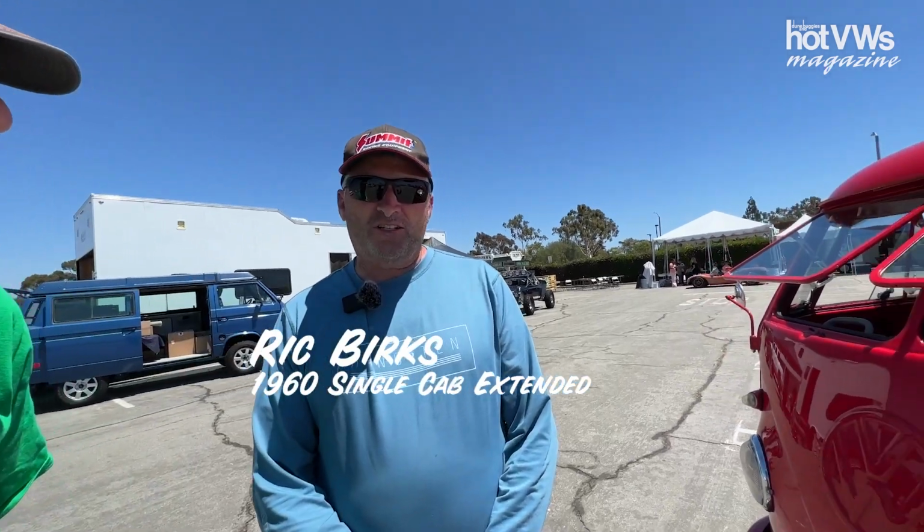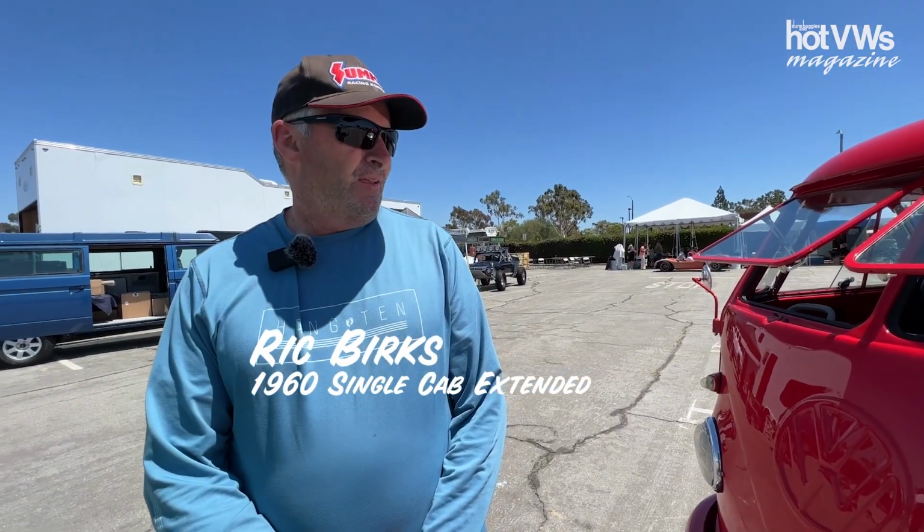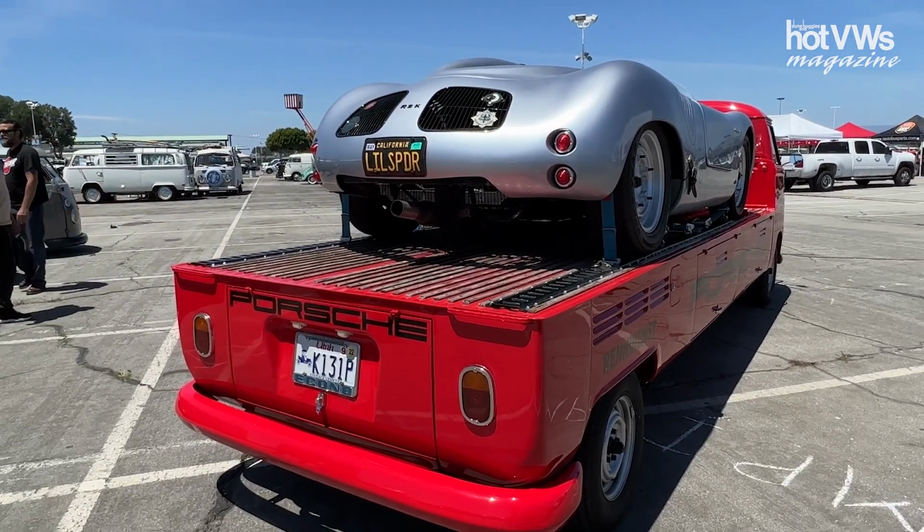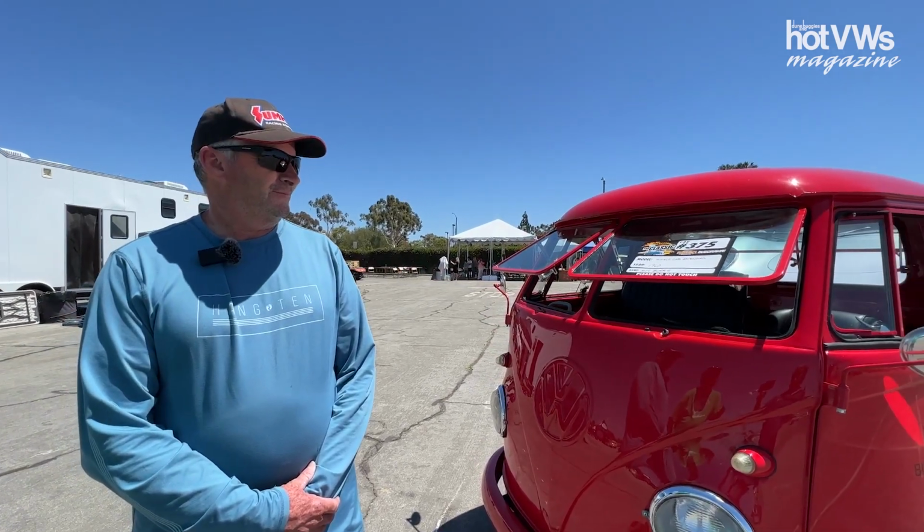I'm Ric Birks from Salem, Utah, and I've been doing the Volkswagen thing for about 40 years, playing around with it. Wow. And you drove this out from Salem, Utah, correct? Drove it. Drove it via Scottsdale, Arizona first, so that was about 610 miles to Scottsdale. Then it was another 400 miles over here to this area, so about a 1,000-mile trip to get here. That puts a little accent on the drive, right?